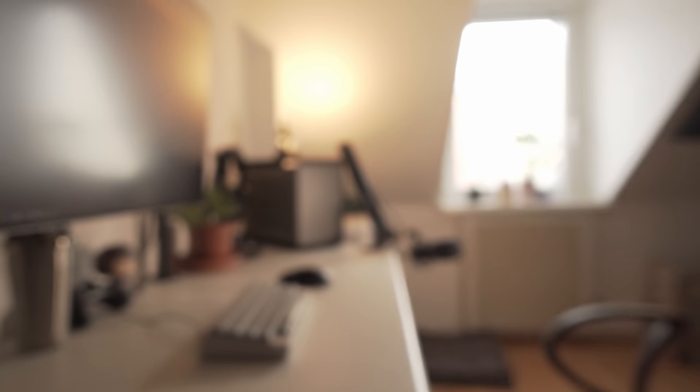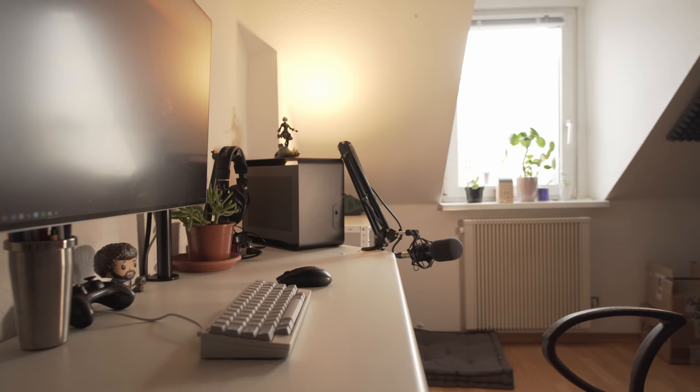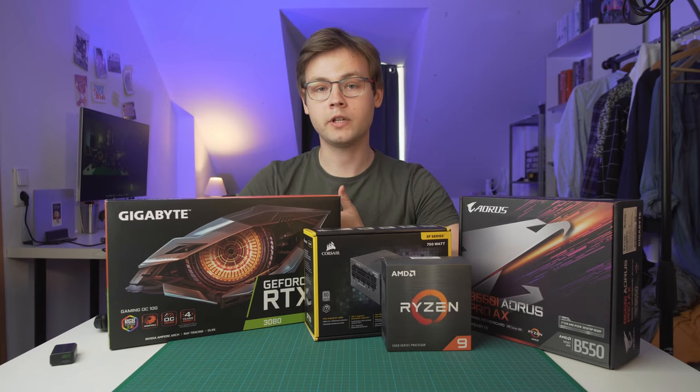The case that currently houses that build is called Streetcom DA2. I chose that case because I like small form factor cases, and because Streetcom DA2 was one of the few cases that were easily available at the moment. But in January something else happened.